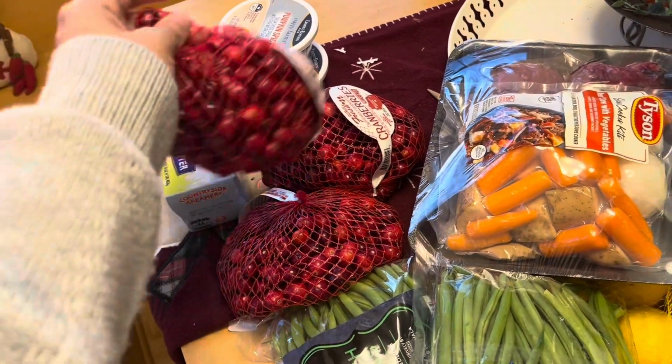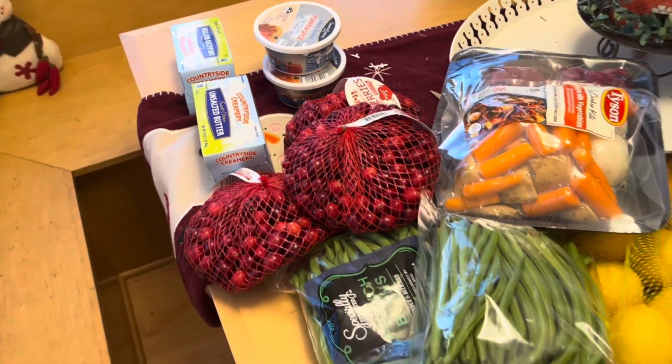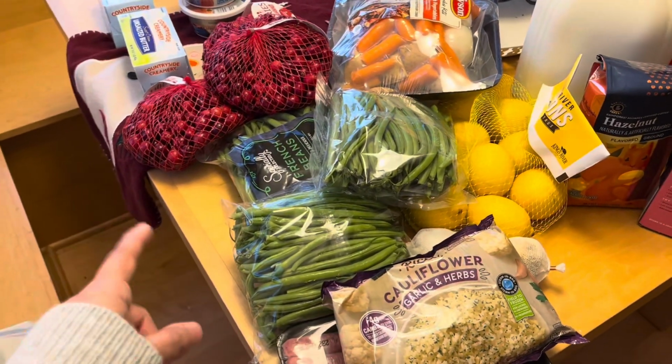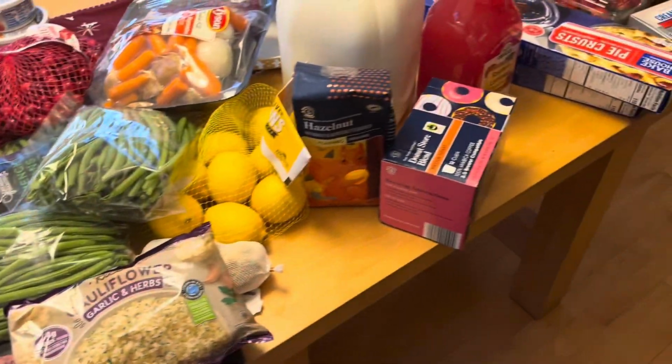Then the other two, I think one of them I'm going to use to make some cranberry cream cheese bread. And then freeze another one of them because we can always use them to make dried cranberries. And then these, I'm hoping the green beans will last until Thanksgiving. Let's see here.